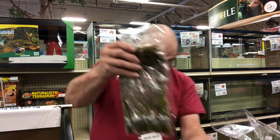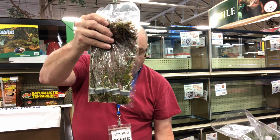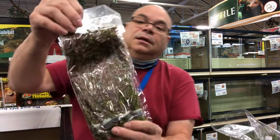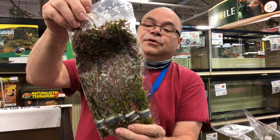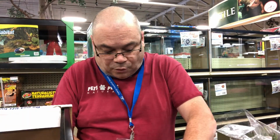And this should be another Rotala. Yep, this is Rotala indica. This is the easiest of the Rotalas to grow. But again, nice pinky red color to it. Gets to be a quite beautiful plant.